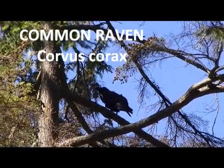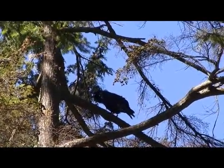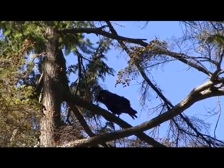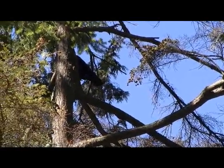Is it Pacific? Or just common raven? Common raven. So, you may be able to hear that interesting call. What we're seeing here is a common raven. So a raven is a little bit bigger than a crow, but they're both all black. And we got them both here at Stanley Park.